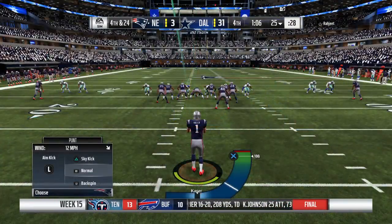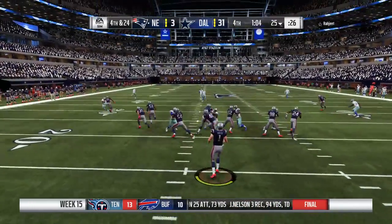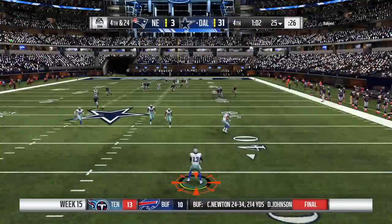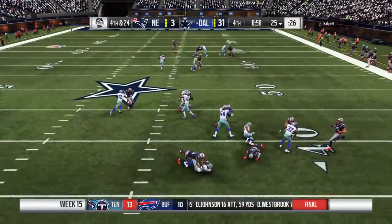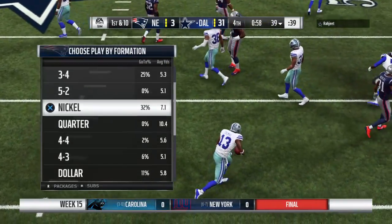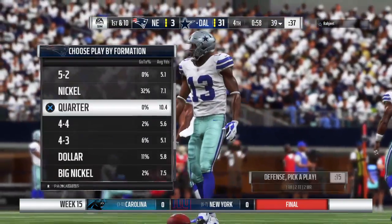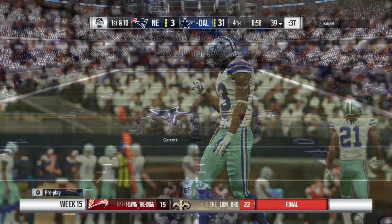Here's Drew Kaiser now, as he's on to punt for the first time tonight. Only 2 punts for him last week in the loss as he gets this one away. Here's Thomas. It'll be 37 yards there on the punt, and the Cowboys will take over the football with a 1st and 10.